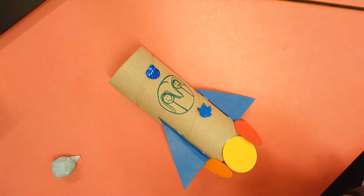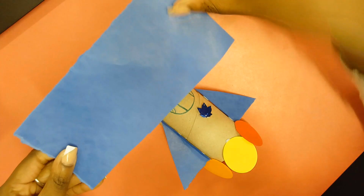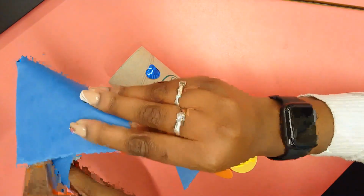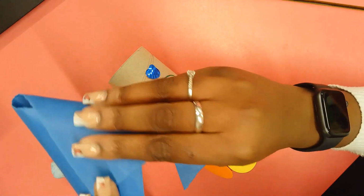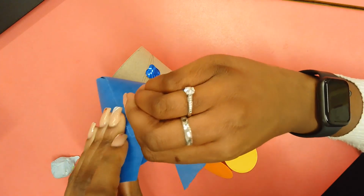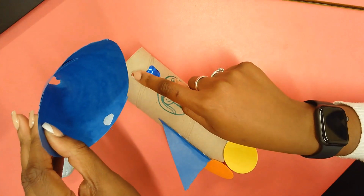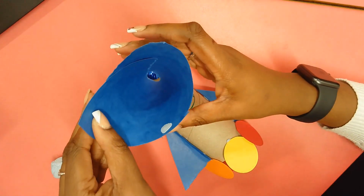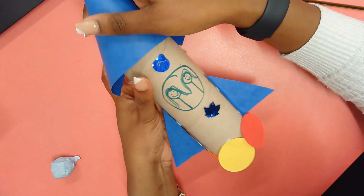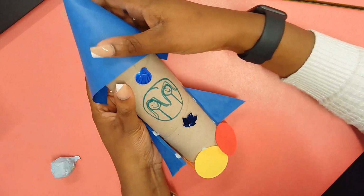You're right, it's a nose cone. So we've got a blue piece of card here. What you need to do is roll it into a cone shape, big enough for your tube, of course. Put some blue tack on the back and stick that together like that. I've got some blue tack here to attach it to my tube. So it should look like this. And then you just put it on the top and voila, you have yourself a rocket.